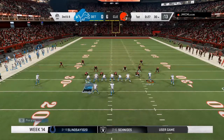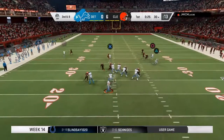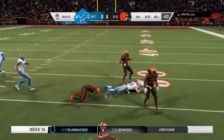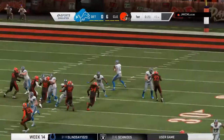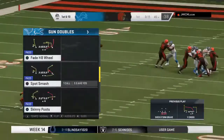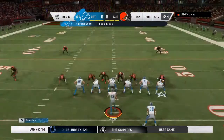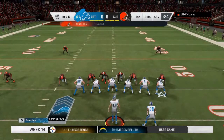On third down, Lehman. He's got his man, T.J. Hockenson. And he'll be tackled right on the chalk of the 45. Fifteen yards for the Lions there on a first down. Try to get one more in here before the quarter breaks.